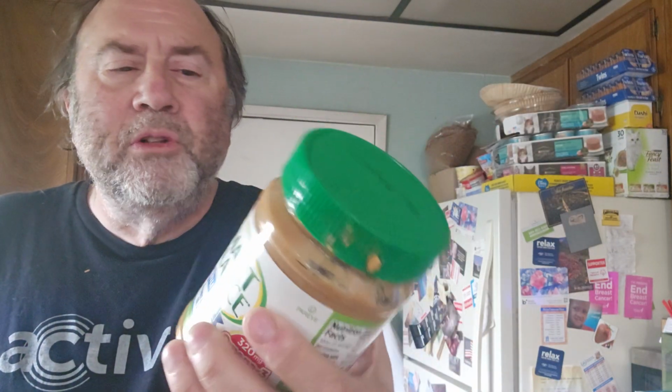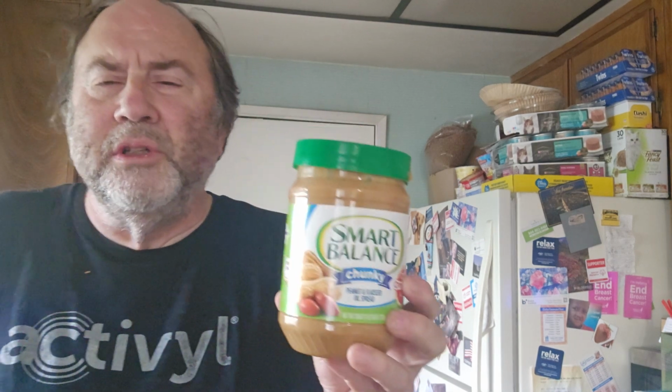I was going to ask what peanut butter I'm using. I think it's an Aldi product. Yeah, Aldi. No, it's not. No, it's Smart and Balanced. I'm sorry. The other one is organic. But this is just regular peanut butter. So this is crunchy and available. That one I think I got at Grocery Outlet at the same time I got the bread.